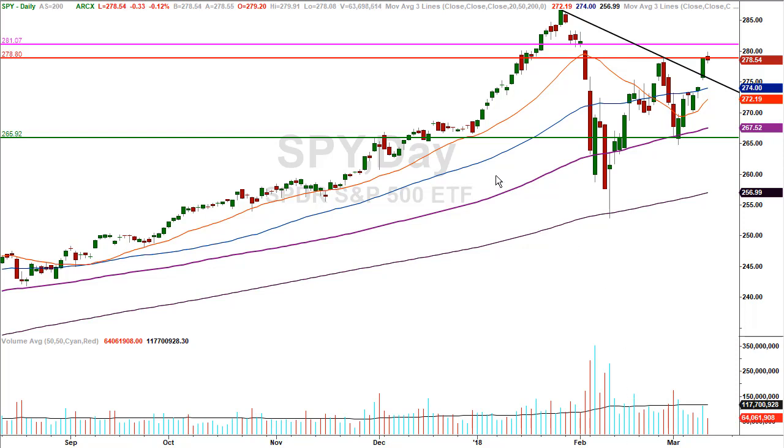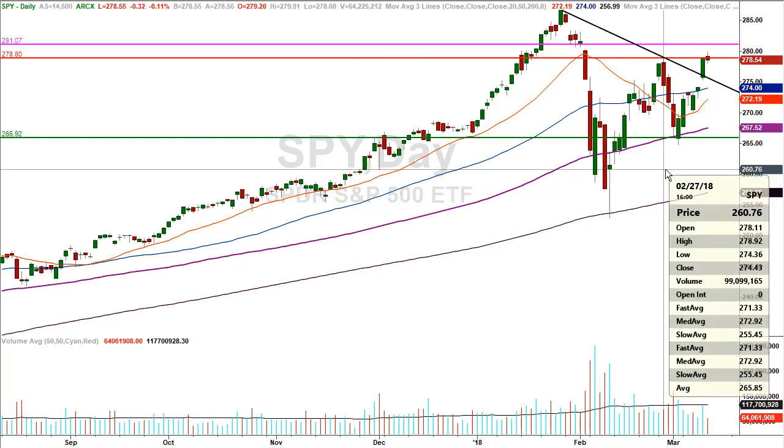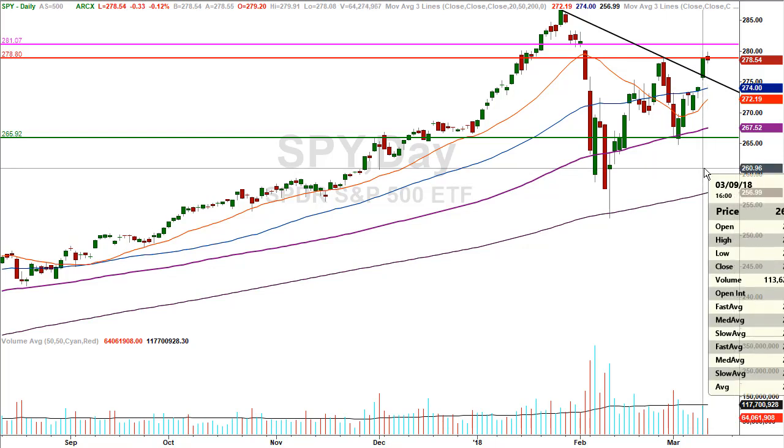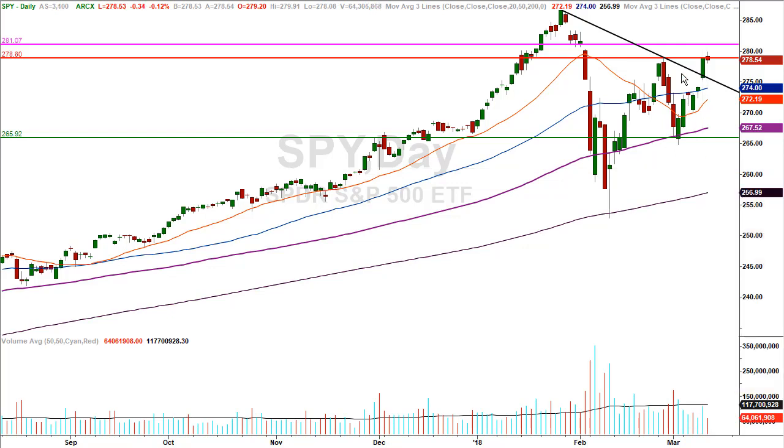On the daily chart, the important level that we've been discussing, the red line across the screen, has been 278.80. It also coincides with another important level, the 278.92 pivot high from the 27th of February. On Friday, we finished right up against that, at a high. The close was 278.87, so above the red line, but slightly below the pivot high from February 27th.